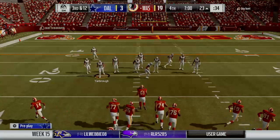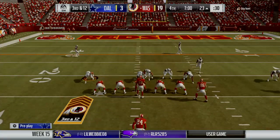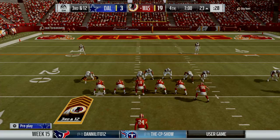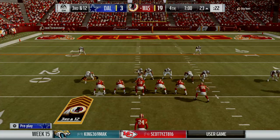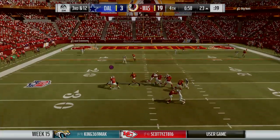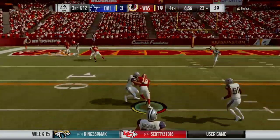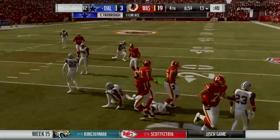The Redskins on 3rd down. Not quite 50%. 4 for 9. This is 3rd down and 12. Back to throw. Barber. And an alley to run. And the ball is knocked out. And the Cowboys have recovered.